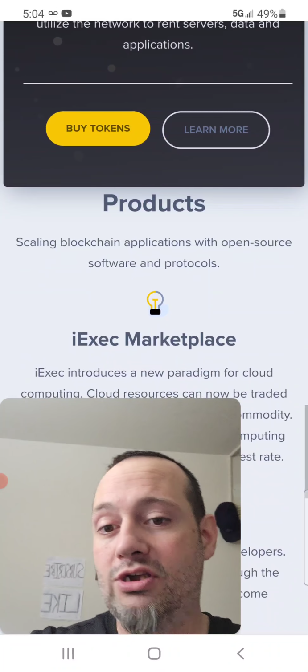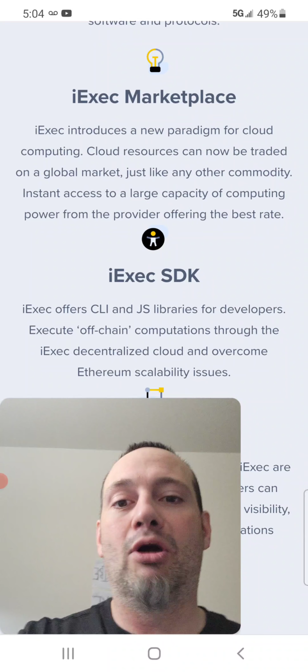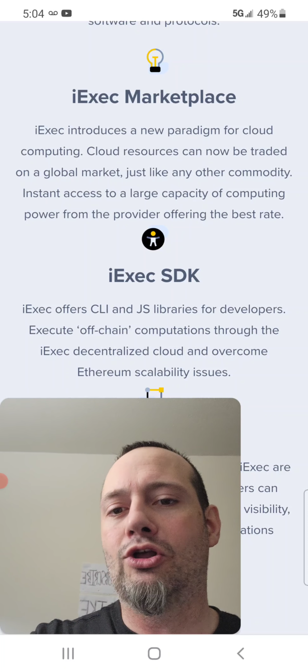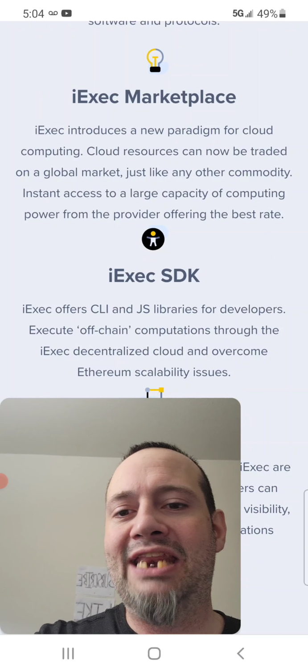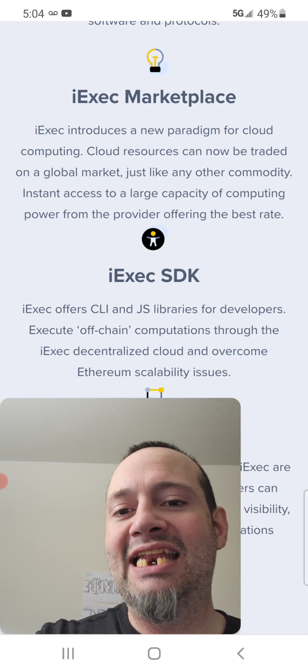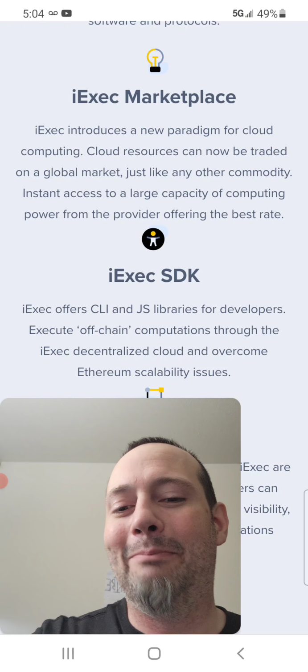So you can buy the tokens from here. I'm going to be doing it on Coinbase. iExec Marketplace introduces a new paradigm for cloud computing. Cloud resources can now be traded on a global market, just like any other commodity. Instant access to a large capacity of computing power from the provider offering the best rate.